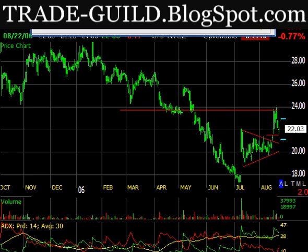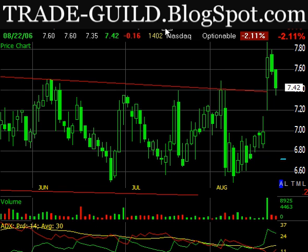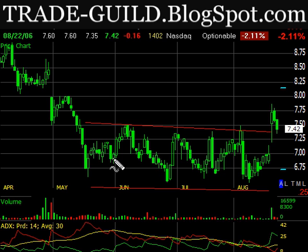I think I have time for one more long in this video, and this is Lava, L-A-V-A, Magma Design Automation. And again, this is one that's been on the blog recently, and it broke out. Basically what we were looking at was this trading zone here. This was acting as a base, so you can see this is just all rectangular consolidation. Sometimes these are big continuation patterns, sometimes they're tops, sometimes they're bottoms. We got the breakout though, and a return pretty much to that level. So if it holds above this 725 in here, and it pulls back with a doji or a star or something, this is a nice position to enter or to add to.